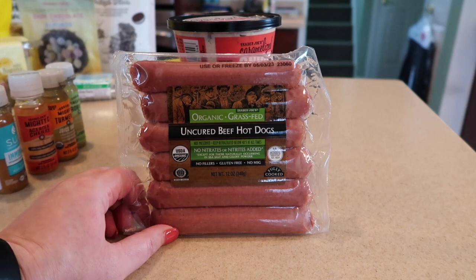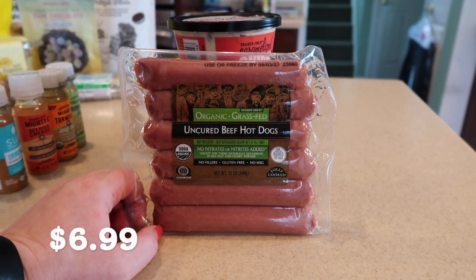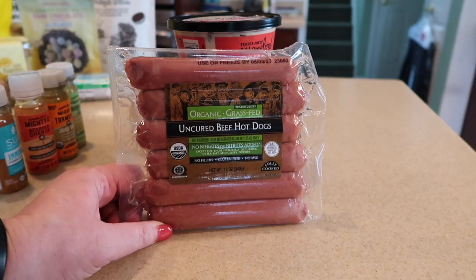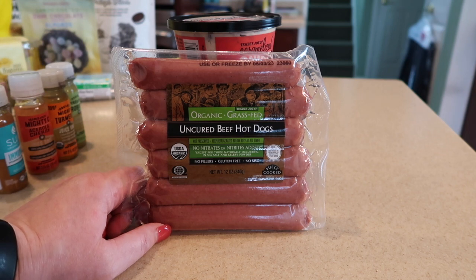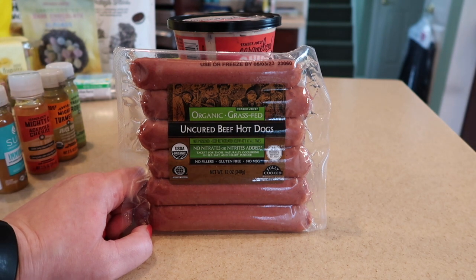Some of my favorites are the organic grass-fed beef hot dogs that Trader Joe's sells. They are fully cooked. You can freeze them. I'm the only one that eats these. I will sometimes separate them into packages of 1 or 2 and freeze them in the freezer in a food saver bag if I can't eat them all before they're going to expire. The Applegate Farms ones are also good.